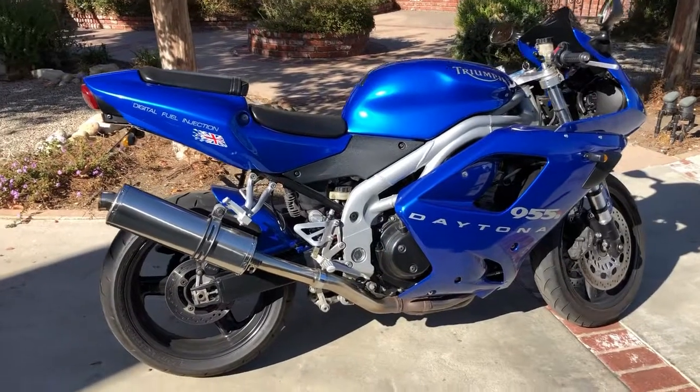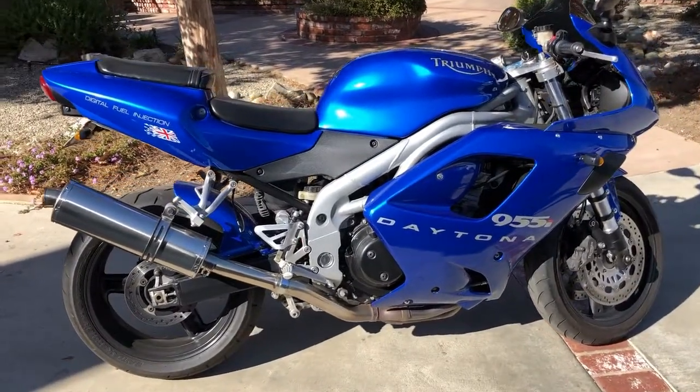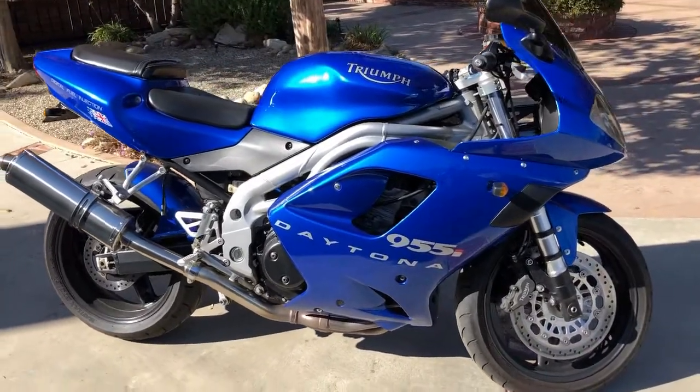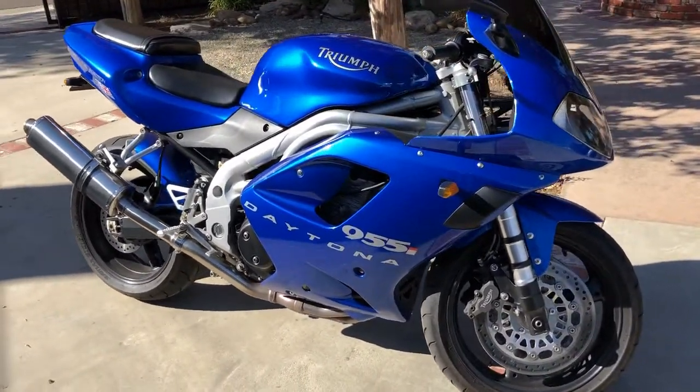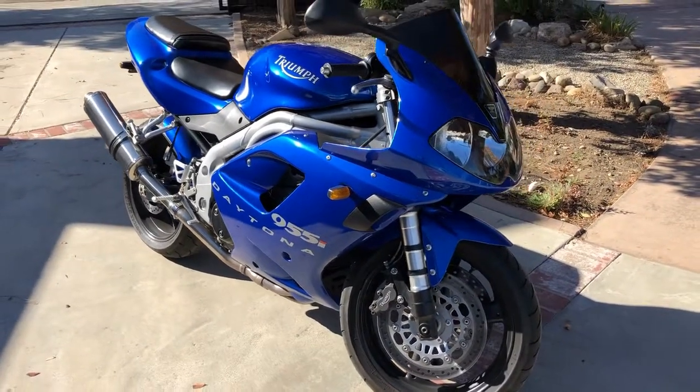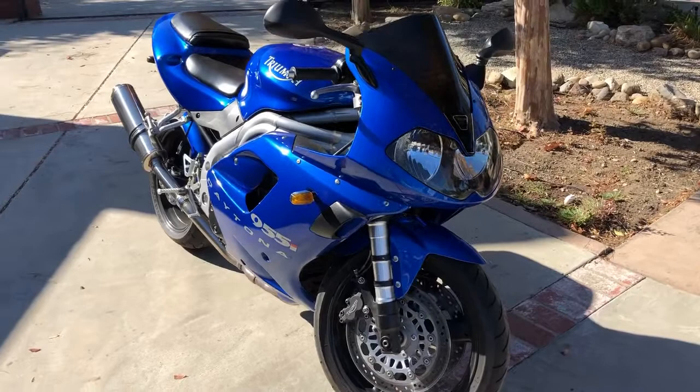The Daytona is Triumph's first attempt at a superbike. It first appeared in 1997 as the Daytona T595. Triumph's idea was to compete with machines like the Honda Fireblade, the Kawasaki ZX-9R, and the Yamaha Thunderace. The T595 did pretty well in the showrooms, but it wasn't until 2002 that the Daytona really moved forward.